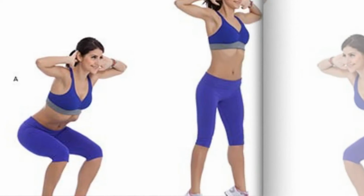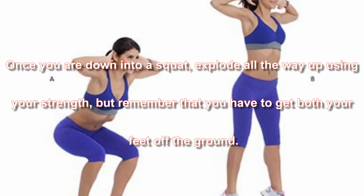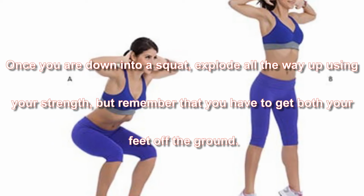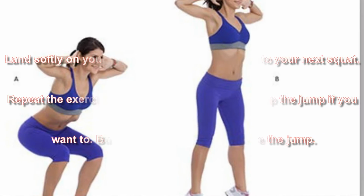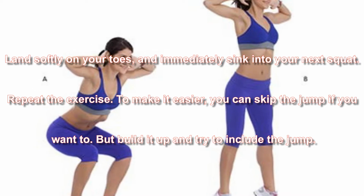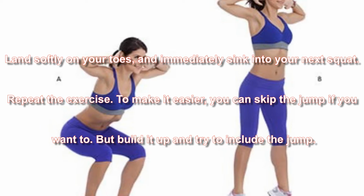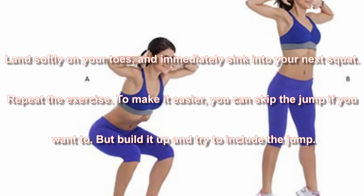Once you are down into a squat, explode all the way up using your strength, but remember that you have to get both your feet off the ground. Land softly on your toes, and immediately sink into your next squat. Repeat the exercise. To make it easier, you can skip the jump if you want to. But build it up and try to include the jump.